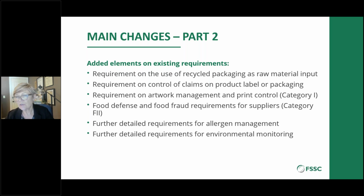We've also introduced some requirements for artwork management and print control, just to ensure that the information on the label is correct. There are many recalls, as we know, due to incorrect labeling, and the controls now need to be incorporated into the food management system, with some checks to ensure that the information on that label is monitored and controlled.